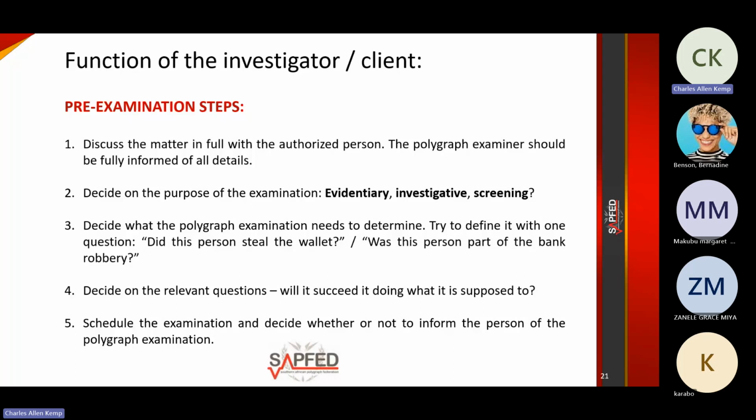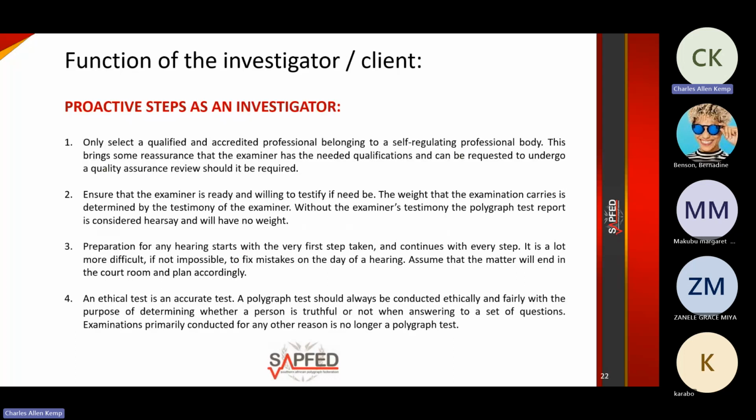But for the most part, we do recommend informing persons beforehand that they have to undergo the test. So proactive steps that an investigator can take when using a polygraph test: only select qualified and accredited professionals belonging to a self-regulating professional body. This is to give assurance that the examiner has the needed qualifications and can be requested to undergo a quality assurance review should it be required.